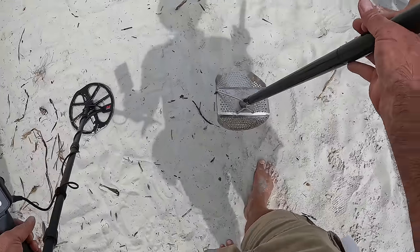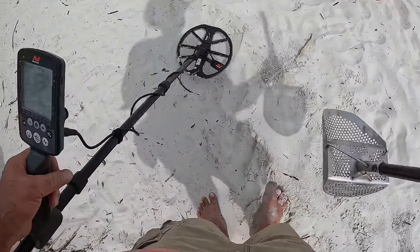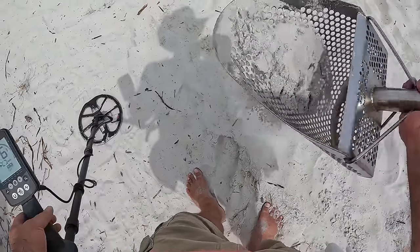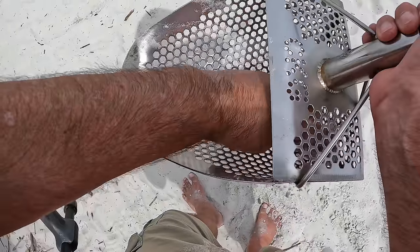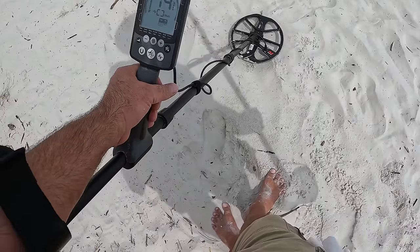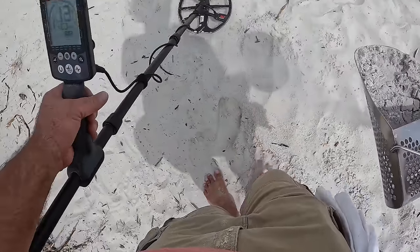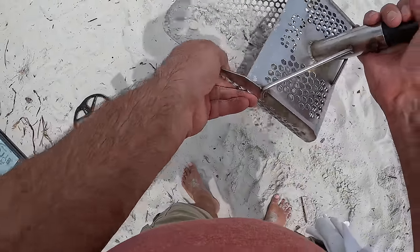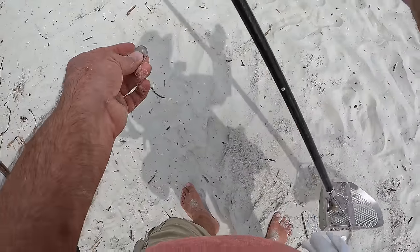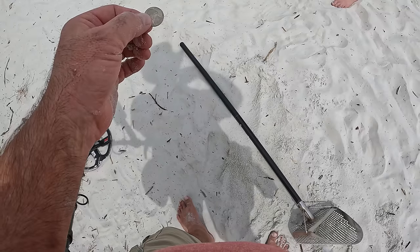Someone's there. I scraped it. There's more than one in here. I got to pull them up together. No. Beach. That's a nickel. Think so? Either that or a bottle cap. Nope, nickel. Super. So, all right, see ya.